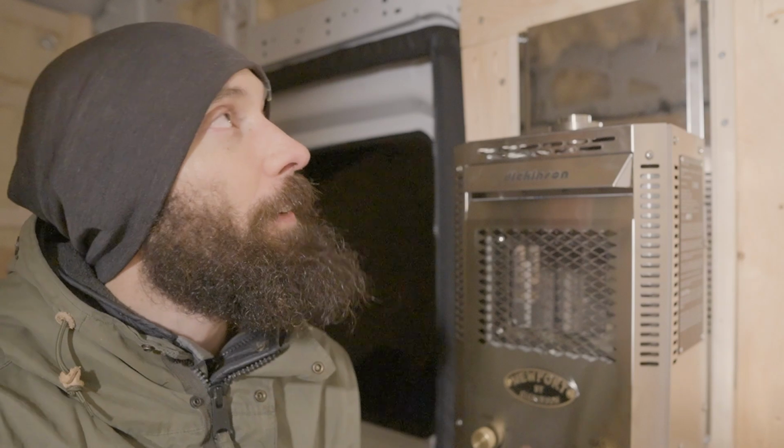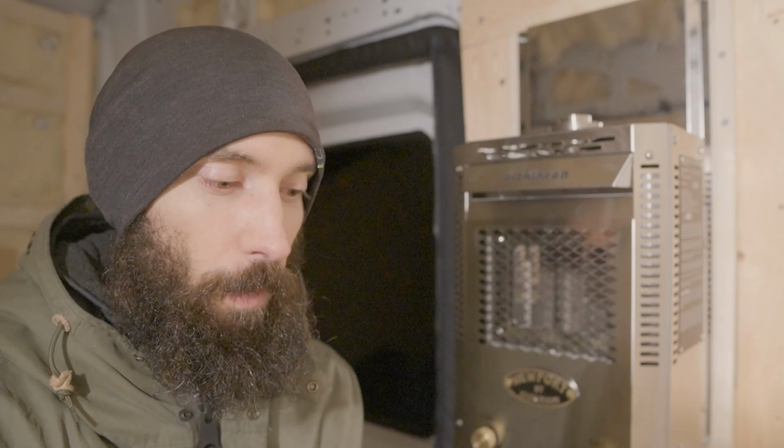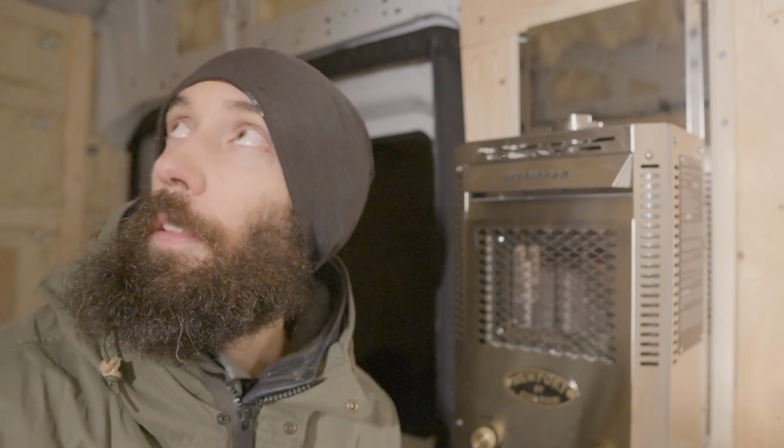So having that storage up there will allow me to get all of this stuff off the floor and organized, so it's a lot easier to work in here, because that's another thing that's been holding me back from doing any serious work in here, other than it being cold.